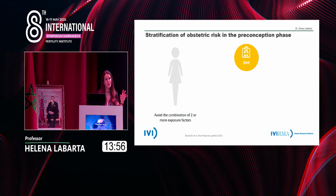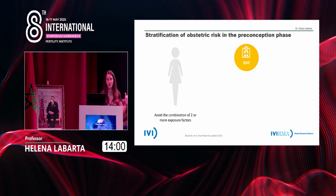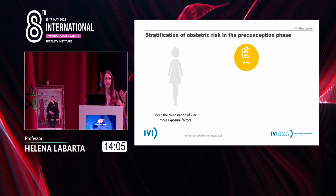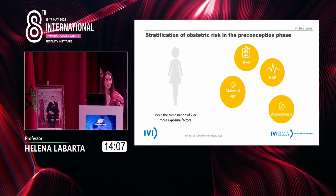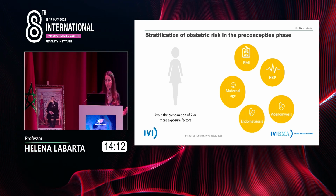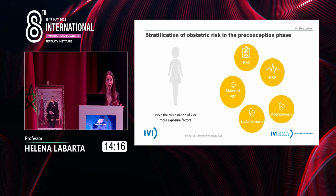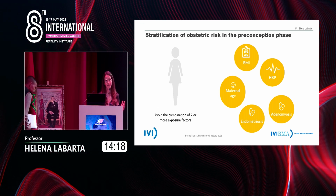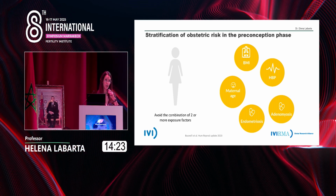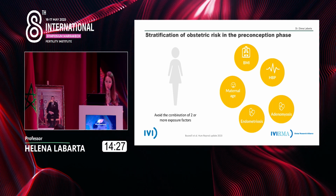But he proposed something really interesting for me because he said that perhaps we should stratify the obstetrical risk of each individual patient according to the different risk factors taking into consideration body mass index, hypertension, adenomyosis, endometriosis, or maternal age. And if there are 2 or more factors, we should not perform an artificial cycle if we can do a natural cycle.